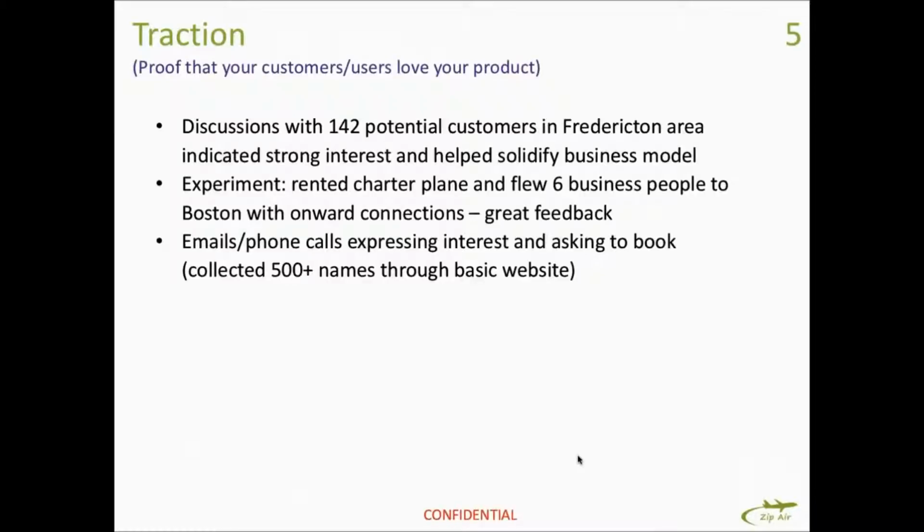So back to our deck, this is slide 5. This is the traction slide. And this slide is one that'll change maybe every day, because as you go out there, you'll have more evidence that people love what you're doing. And in my case, in my made-up business, we've talked to 142 customers. We did our market validation interviews. And we did an experiment. We did our minimum viable product.